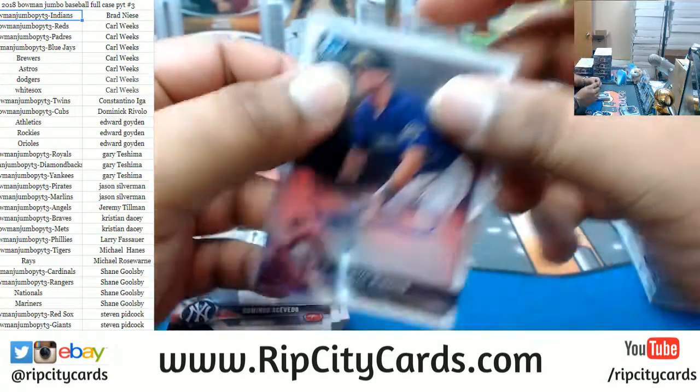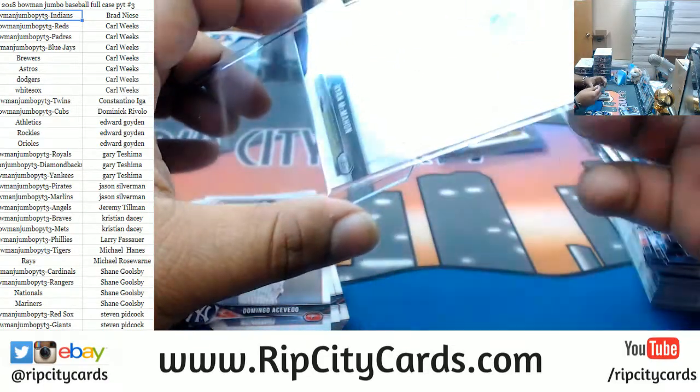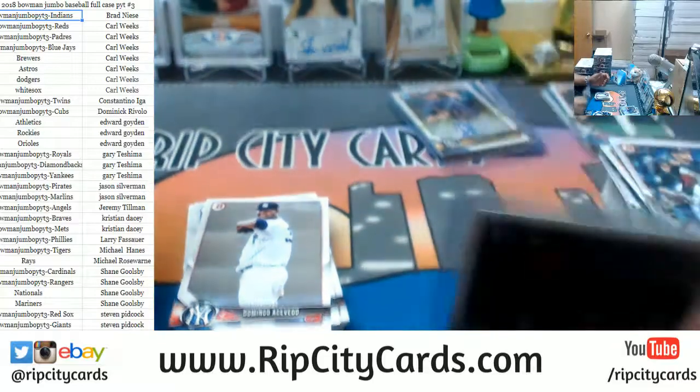Ryan McMahon, rookie auto right there for the Rockies. That is a filler team. Filler team's doing what they do. Filler teams be hitting. There you go, Ryan.